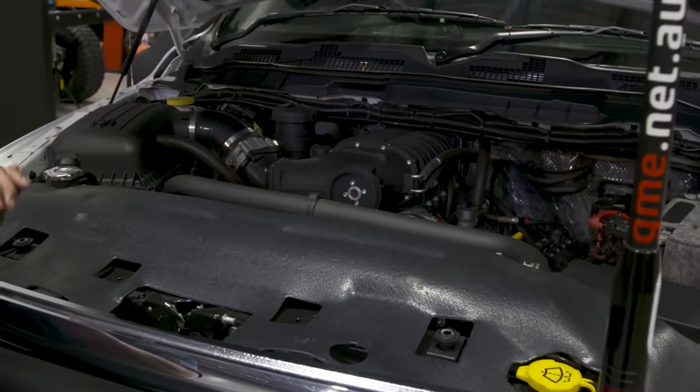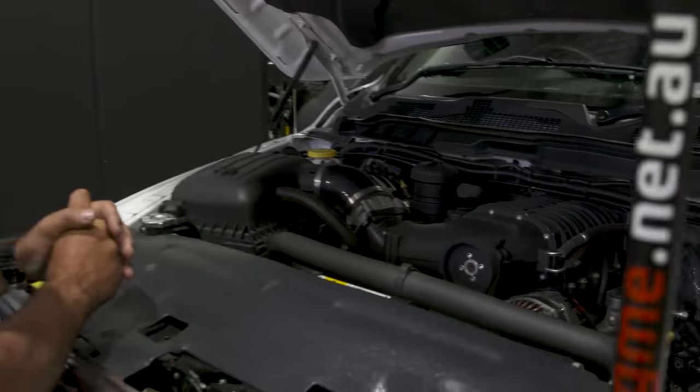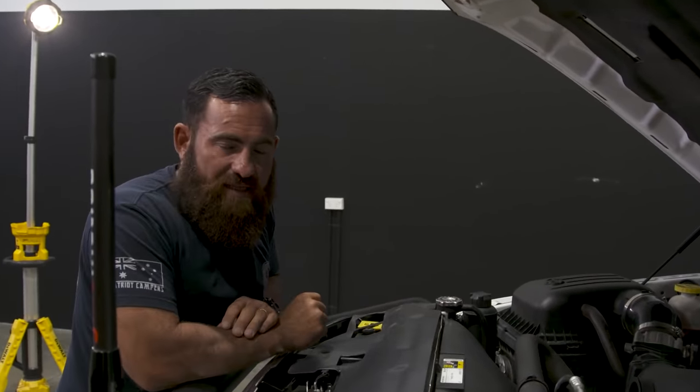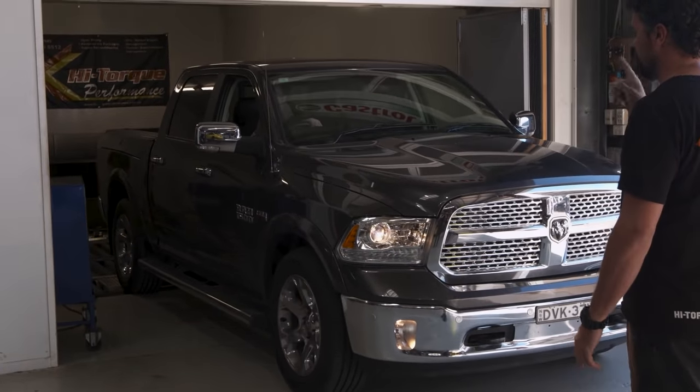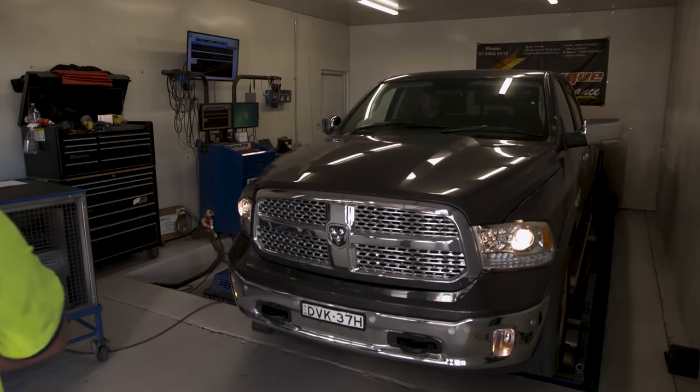Ta-da! Now, when it comes to the 1500 Ram, when it comes to the Hemi, the power out of the factory is amazing. They're 291 kilowatts, I think, and about 550 newton meters of torque. So they've got tons of power.